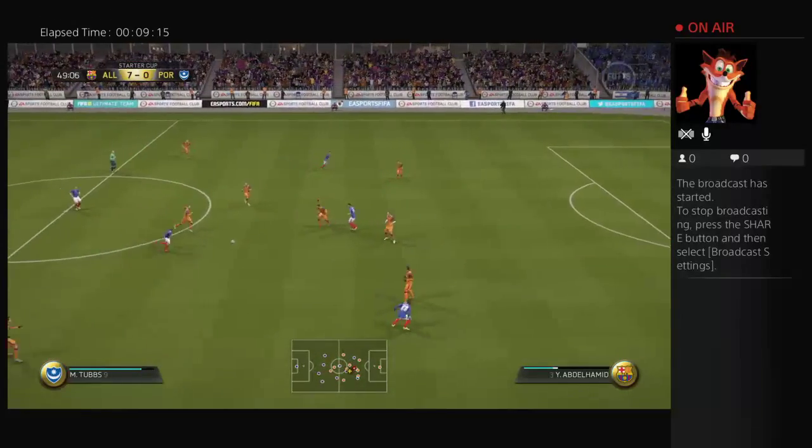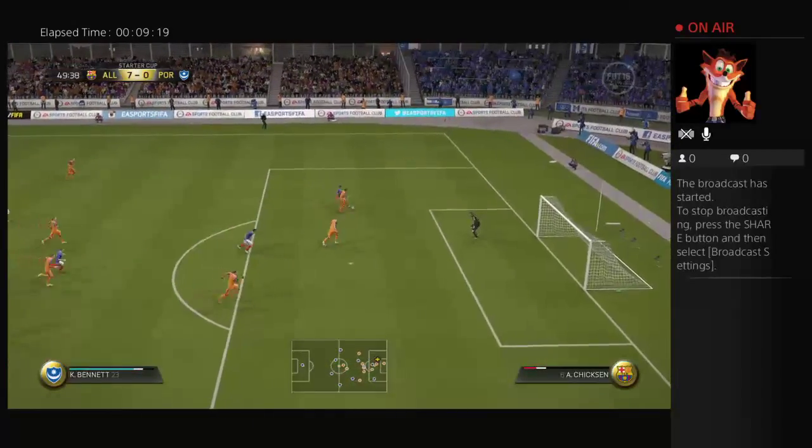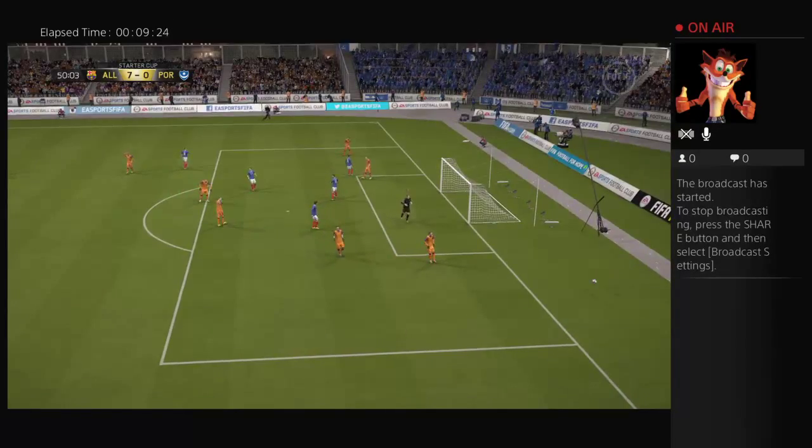Down to a teammate. Real good contest between these. Space for the shot. A good hit at it, but I'm afraid that was off the radar.